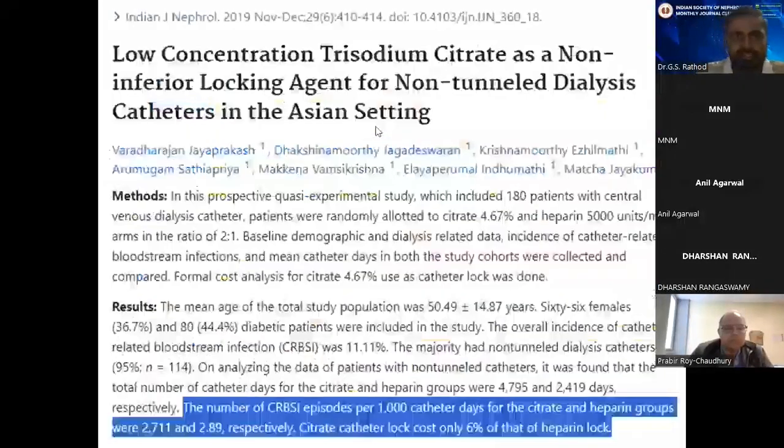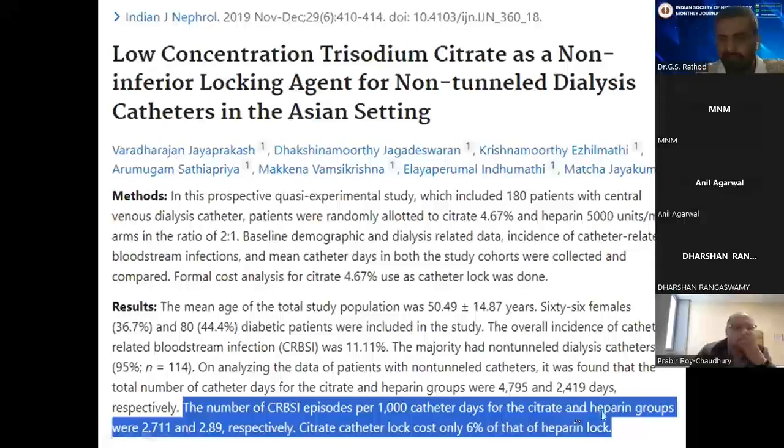Another study is there in which low concentration trisodium citrate was studied as a non-inferior locking agent for non-tunnel dialysis catheter in the Asian setting. This study showed that the number of CRBSI episodes per 1000 catheter days for the citrate and heparin groups was similar, 2.7 and 2.9, but the citrate catheter lock cost only 6% of that of heparin lock.